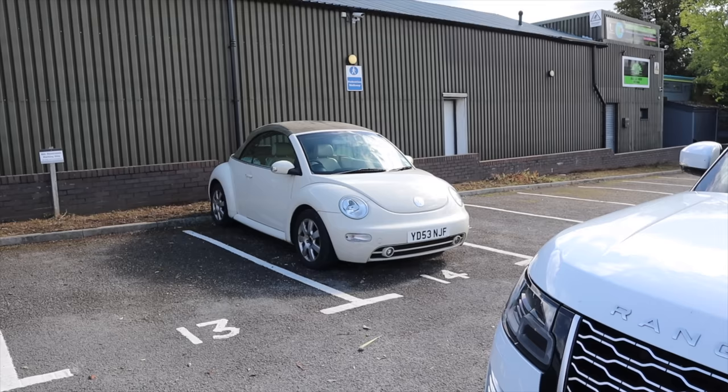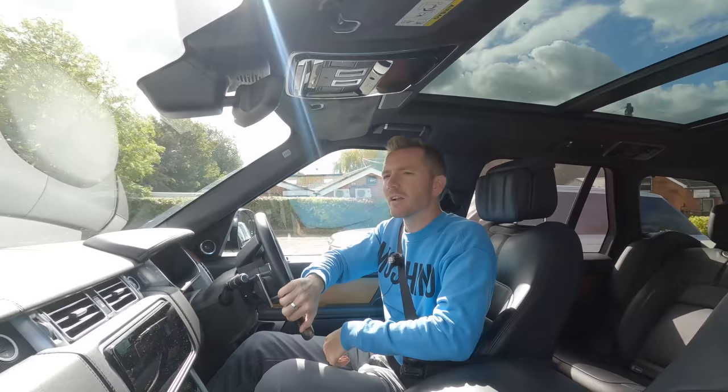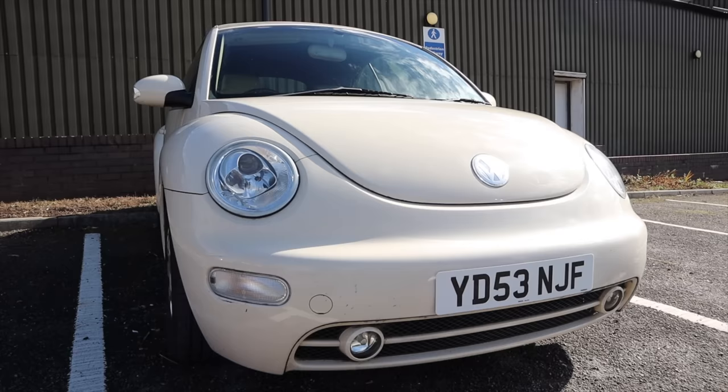Well, we're here. That actually looks... oh, hang on a minute. Right, it's a 53 reg. I was told it was a 57. What's going on here then? I was told it was a 57 reg done 53,000 miles. Unless I've got it the wrong way around and it's actually a 53 done 57. Right, we're not exactly off to a flying start, are we?